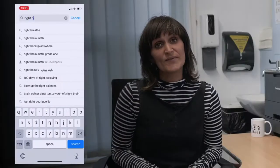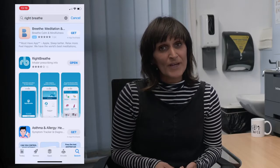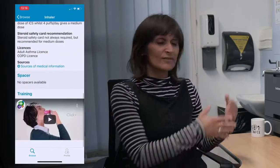If you don't have access to lots of placebos, or you don't have the placebo device that you want to show a person how to use, then you can use the videos on the Right Breathe app or on the Asthma UK website. Sit with the patient and show them there and then, this is how you use the inhaler. It's never quite as good as actually giving the person a chance to hold the inhaler and show you how they can use it there and then, but it's definitely much better than the person not being shown at all how to use their inhaler.